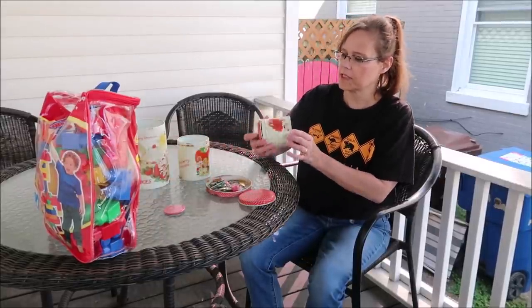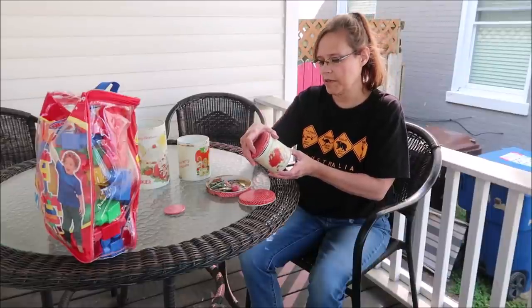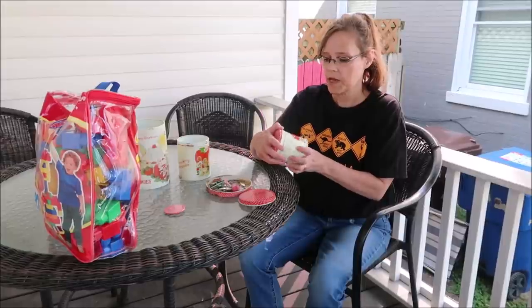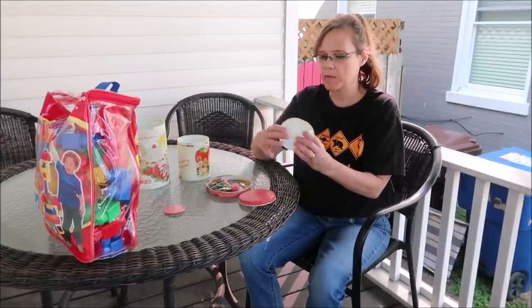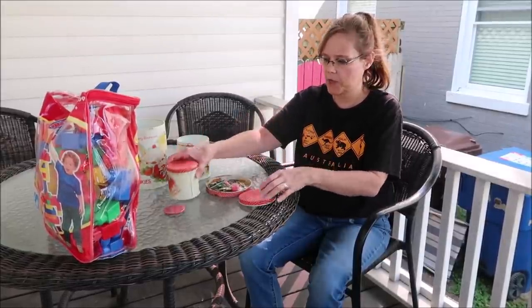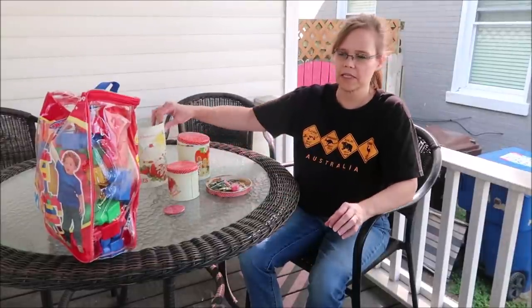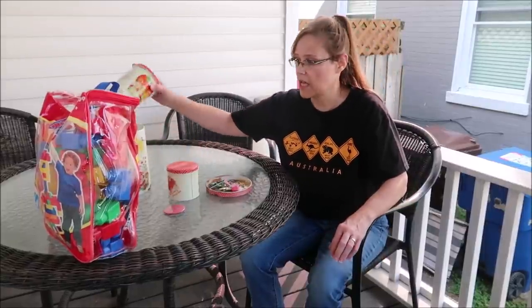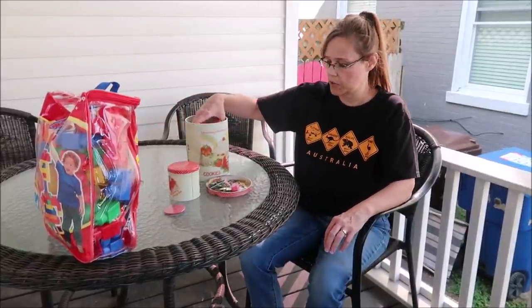So, but this still does not have a date. It says MCMLXXX. I don't know what that means. But those are actually, the two in the bottom are actually in really good shape. It's just the one on the outside that's really rusted on the outside. But I'll take those and I'll clean those.